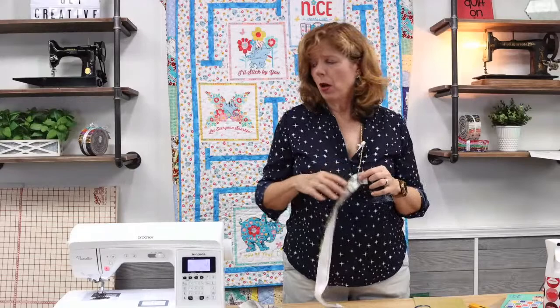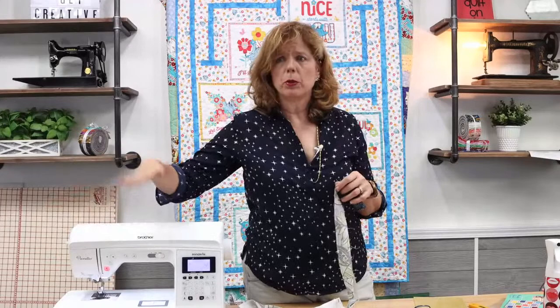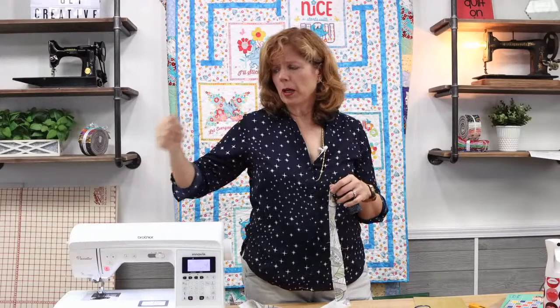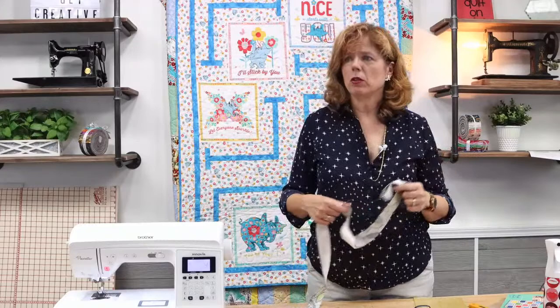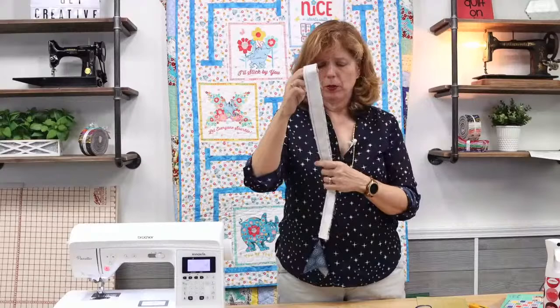Also, it could have to do with the amount of pressure that your foot is pushing down on your fabric. So if you have a way to adjust the amount of pressure on your presser foot, that is something to look at too. But it's just one of those things that some machines do and some machines don't. So if you're having a problem with curvy seams, then that will solve your problem for you. So I hope that is helpful. Give it a try, please.